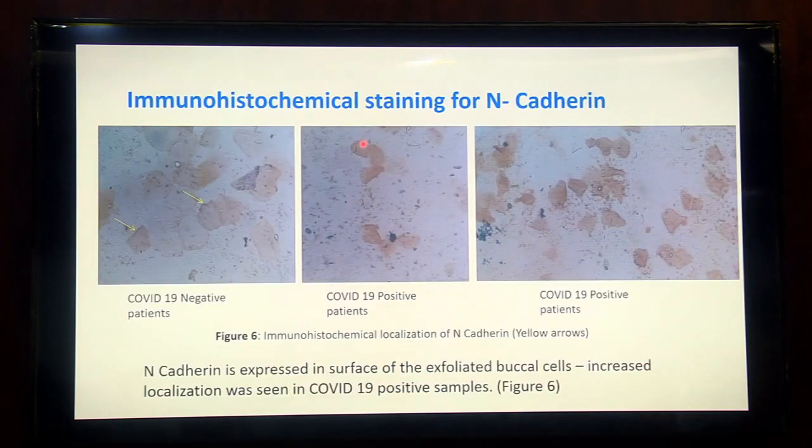This is the result for immunohistochemical staining for N-cadherin. The first figure shows the intensity of expression of N-cadherin on the surface of epithelial cells in COVID-19 negative patients, followed by the two figures which show the immunohistochemical staining results for positive samples. As you can see, there is an increase in intensity of the stain around the periphery of the epithelial cells, more in the positive samples compared to the mild staining in the negative sample.